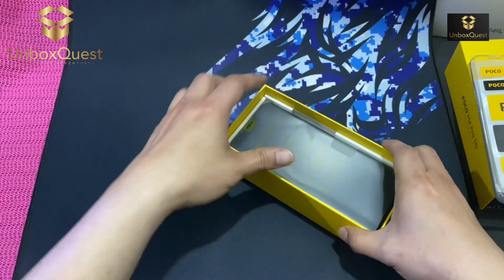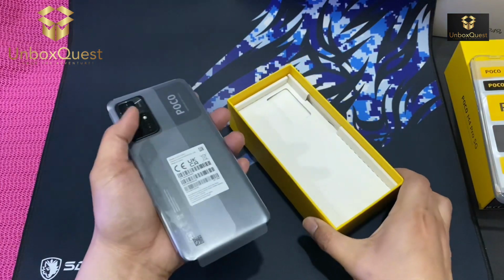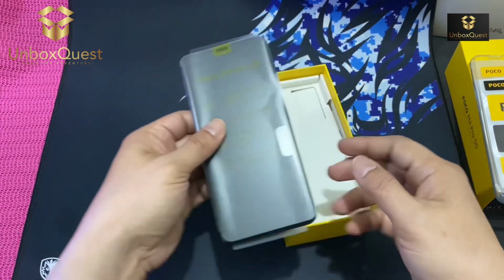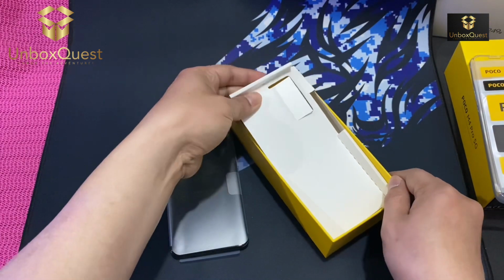Dual speakers, a flagship-level sound experience with high-quality audio that offers an immersive experience whether you are listening to music or watching videos. Flagship X-axis linear motor.